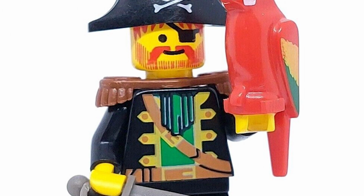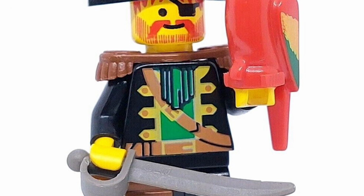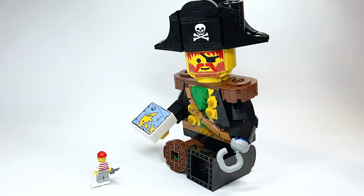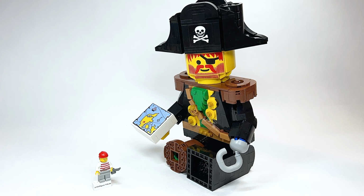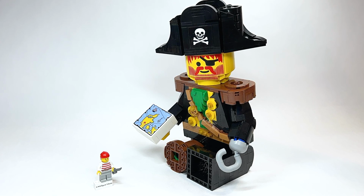I think, again, I would have preferred a parrot to be able to be held in his hand, or maybe even a sword, I think, over the treasure map personally, or a larger treasure map. But I'd love to hear your thoughts on this set. I really wish that these were available more, but at the same time, I like the exclusivity of it, and I gotta go get those other 2 sets that I am missing, unfortunately.